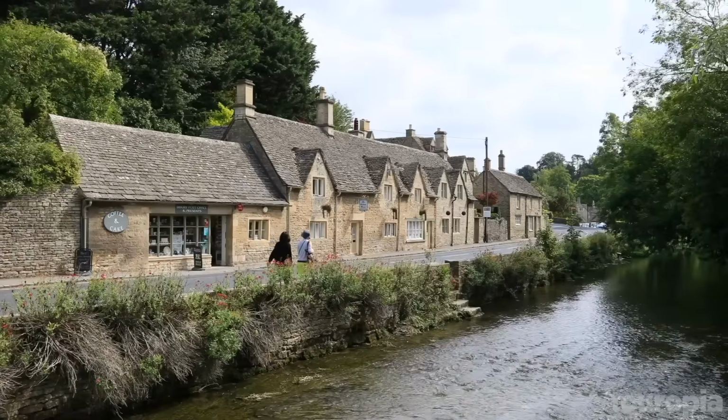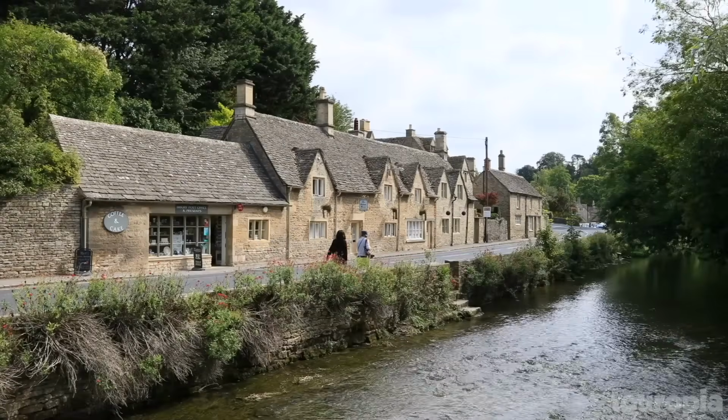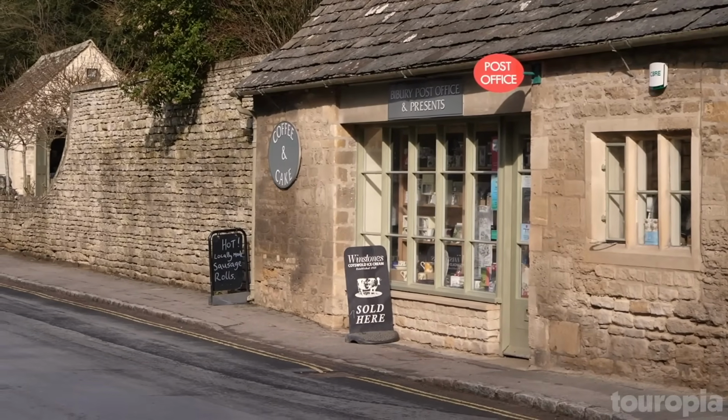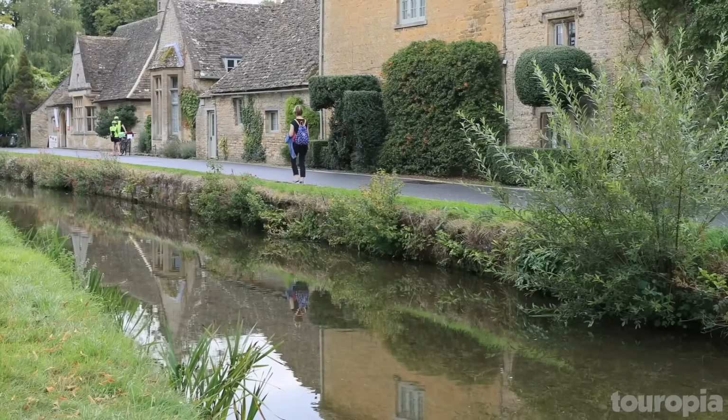Famed American entrepreneur Henry Ford thought Bibury's charm and row houses were the best part of England, and there is every chance that you'll agree with his assessment.